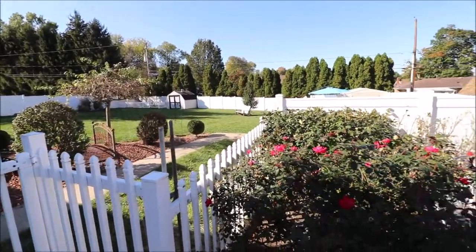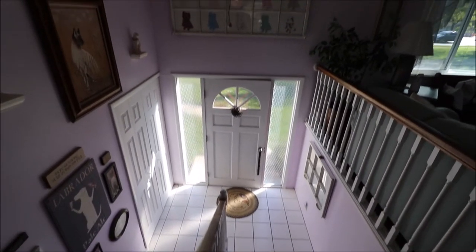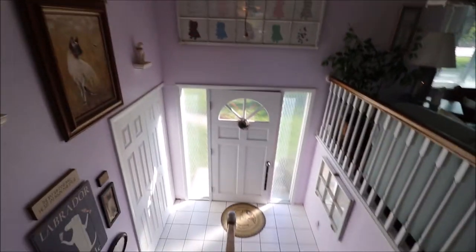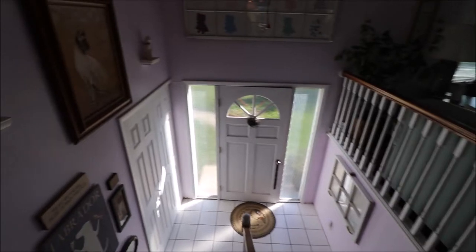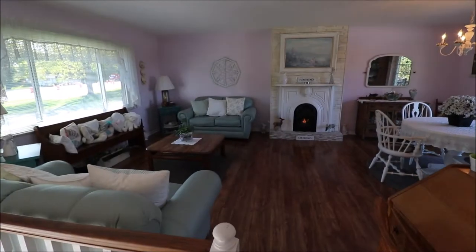Next, let's go inside and take a look. All right, so here I just came through the front door, and we're greeted by a grand opening here. Ceiling fan at the top of the foyer entry here. Nice big door with two side lights. Coat closet once we come in. All the doors have been updated. Have a two-tone handrail that opens up into our living room.